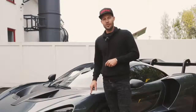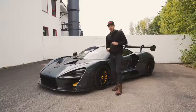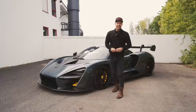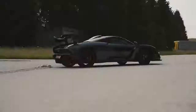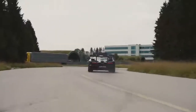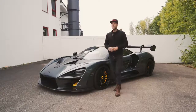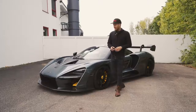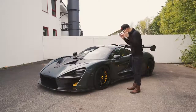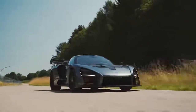This is the Novitec version, and it's been fitted with a Stage 2 performance package. It now has 902 horsepower, 888 newton meters of torque. Less than 2.8 seconds to 100. A top speed of well north of 340 kilometers per hour. This thing is a track machine, and you can actually drive it on the road.